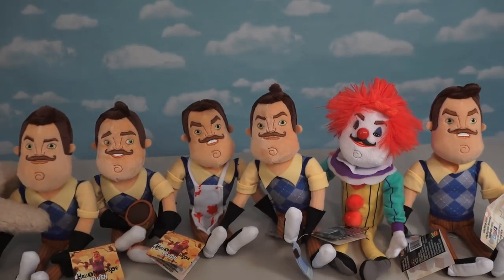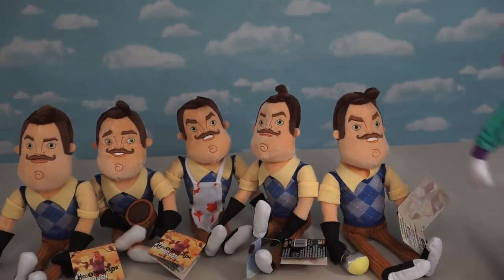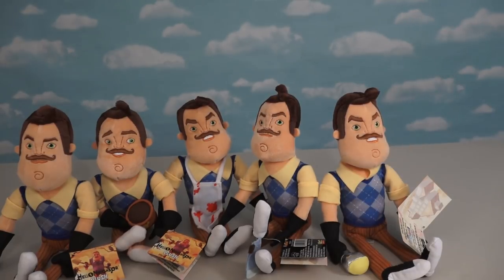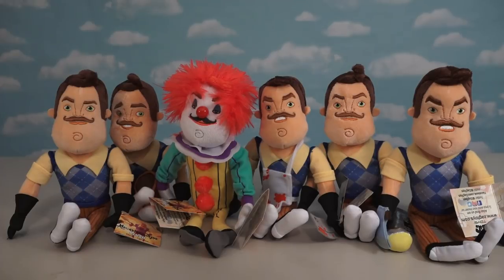All right, we'll put all these guys together and we have our 6 different plushies that come packaged one per box here. And what's interesting is that 5 of these figures look exactly alike. So I'm almost positive that the clown plushie is going to be a fan favorite. And once he's gone, well, all you're going to be left with is a bunch of neighbor plushies. Ugh. Well, there's nothing wrong with that. Nope, nothing at all. All right, guys, well, there they are. The super cool mini Hello Neighbor plush.